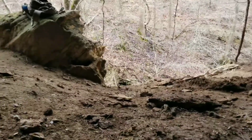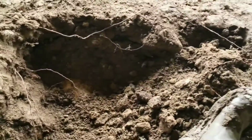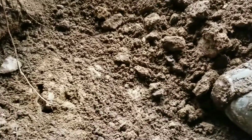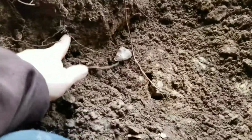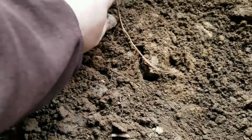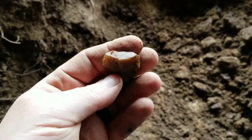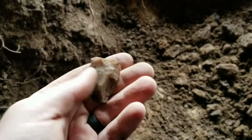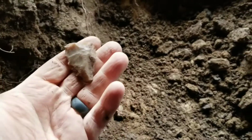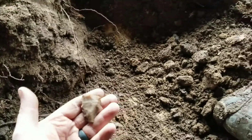All right, guys, we're back. We've been digging right here. And I was sitting here with the wiggle pick and I stuck it in the wall right in here. And look at what rolled out. It's broke. But an artifact safe from the ground. We'll take that every day. But guys, if we find anything else, we'll get back with you later.